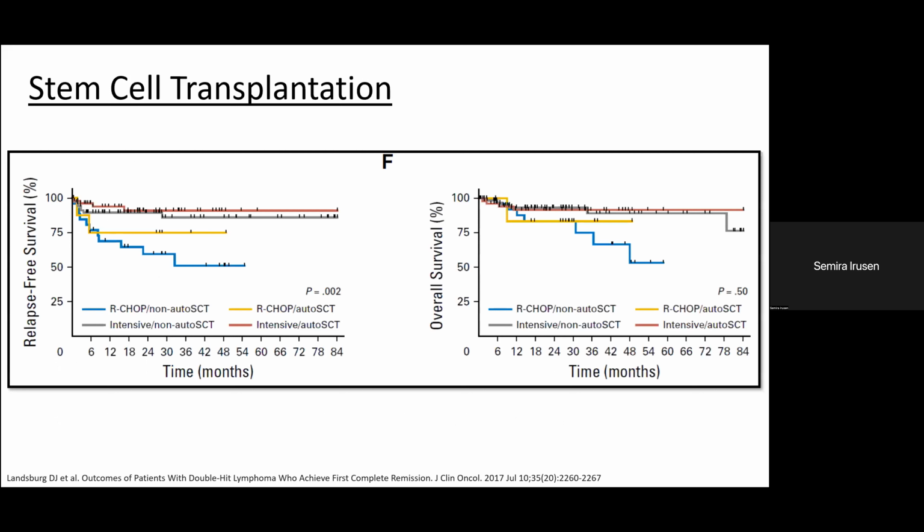So the same article, you can clearly see, the blue and the yellow line are the patients who've received R-CHOP, whereas those top two lines in gray and I guess maroon are patients who had more intensive regimens. Clearly the blue arm, the arm that didn't receive a consolidated auto transplant, they fared worse than those who had R-CHOP with an auto, whereas there didn't seem to be a huge difference in the groups with intensive therapy. And likewise, you can see that with overall survival.